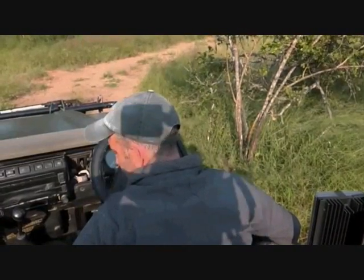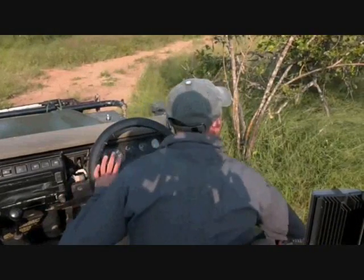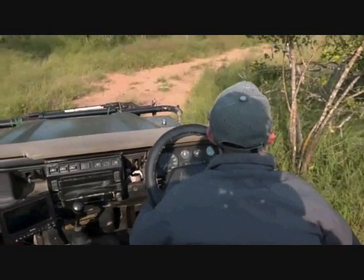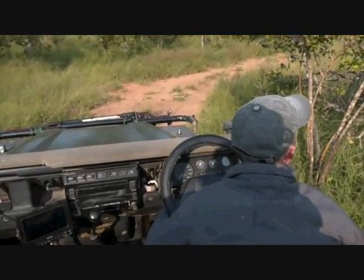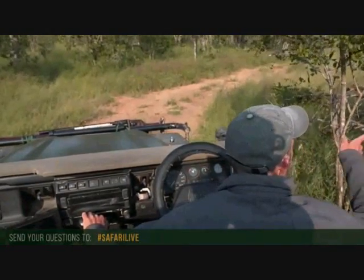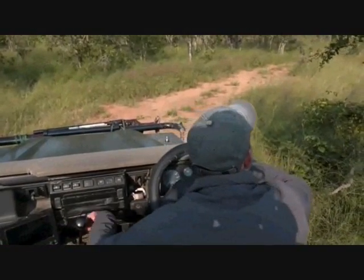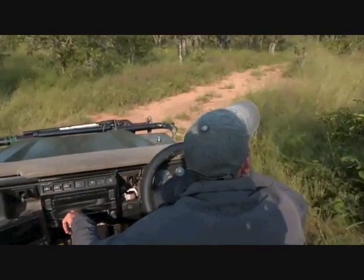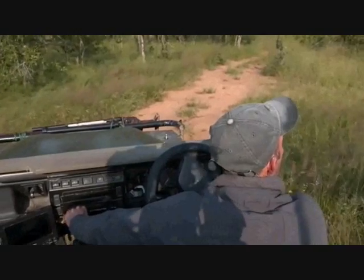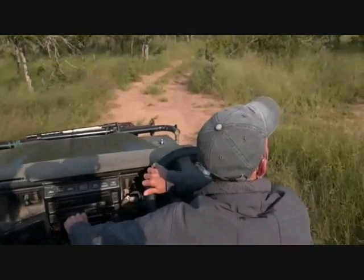Okay, let me move forward. The hyenas have just moved off, everyone, and please remember now, of course, this is back to being a non-school drive, so hashtag Safari Live is how you get hold of us. I thought maybe the mum was moving off and the cubs would go back inside, but they haven't. They've just moved around here, so I'm going to move very slowly. I can still hear the little ones making a big noise.